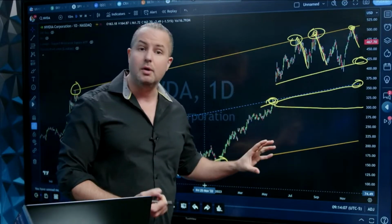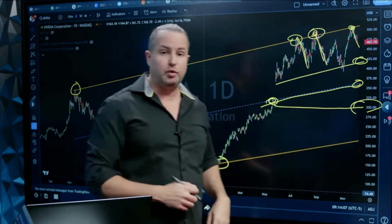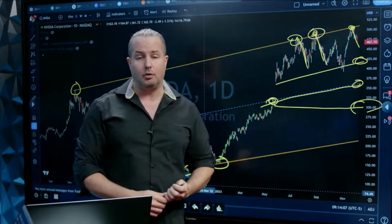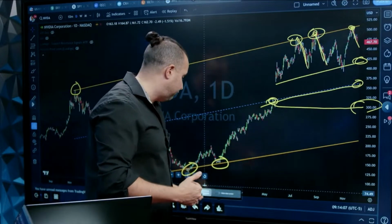It may take a year or two, but it will happen, and eventually Nvidia will come down and at least fill this $300 gap. Question is how long? And that I honestly don't know. 6 months, a year, 18 months, we will find out.